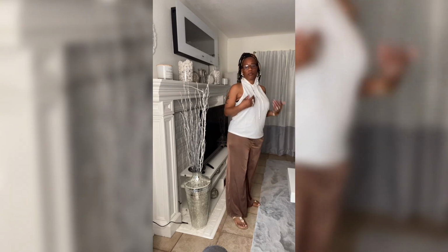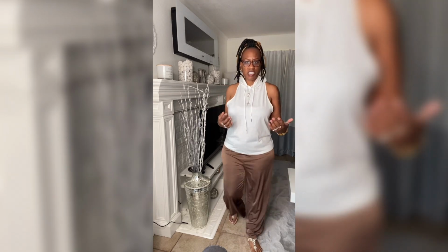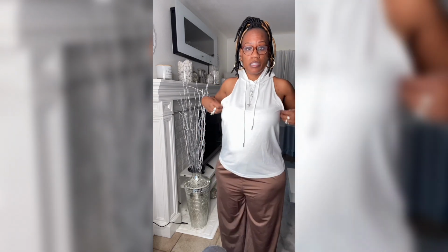She paired it with this cute little top from Shein. I don't have the prices in front of me. You guys already know how I roll. The pants, I want to say they was like $8. This shirt was probably about $6, if that. But the shirt, you guys can see, is pretty big.